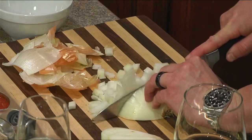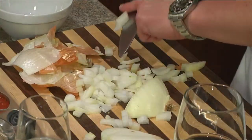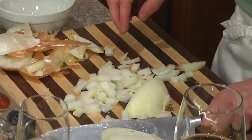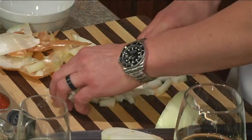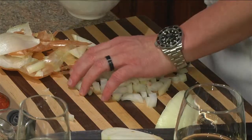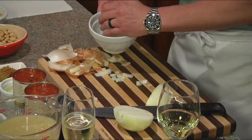Excellent. Now the onions, you want to get the peels out of the way. I'm going to put the diced onions in the bowl. We're going to throw the peel in the trash can and just put the regular onions in that bowl. And after we get the other sides diced up, we're going to go ahead and get this pepper done, and we're ready to start cooking.